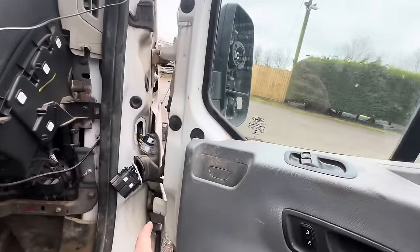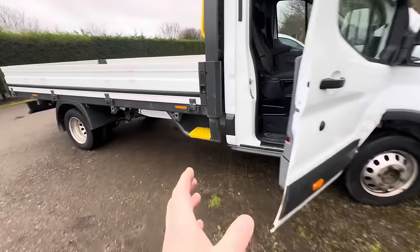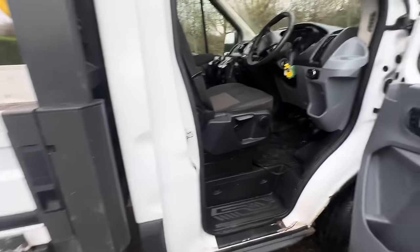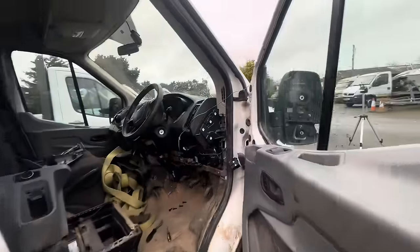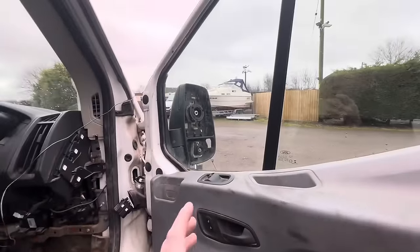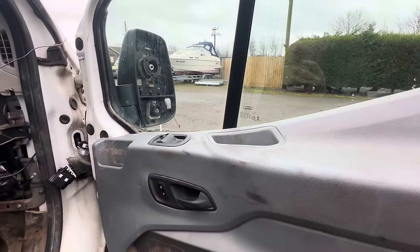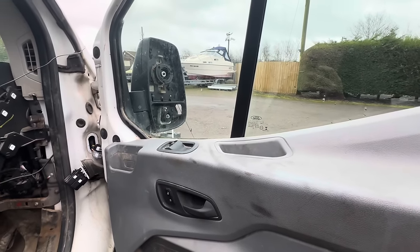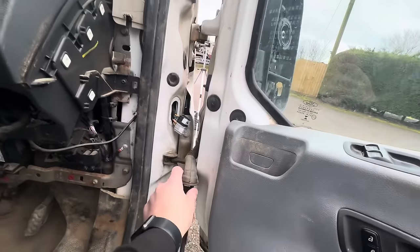So I'm going to get them 10s undone, get that check strap undone, get something nice to stick on the floor here to sit the door on, because I'm going to lift this one off, and then obviously I'm going to need to lift this one on, on the van, and then I'm going to change the lock, the mirror and everything else once the door is hanging on the van, on the truck. It makes sense to do it like that. So let's get on with it. Nothing more to say, let's do it.